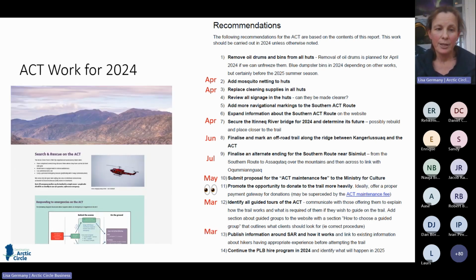In March, we published a new page on the website about search and rescue. So this is my attempt at explaining how this rather complicated system works here in Greenland. I mentioned earlier that the reason we really need you to know what you're doing and to have a lot of experience already with backcountry hiking is because we are very limited. And if you want to know more about that, please check out the search and rescue page on the Arctic Circle Trail website.